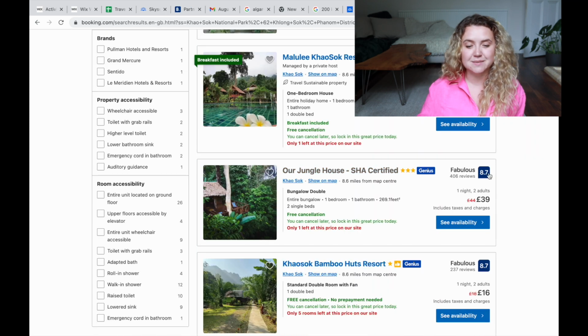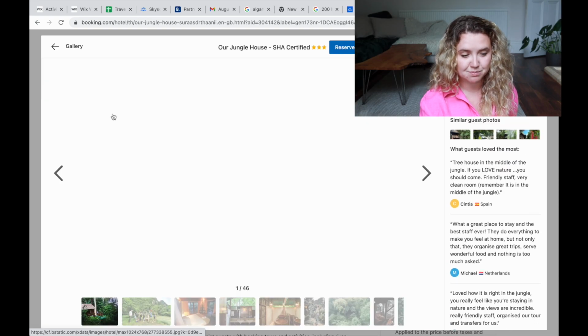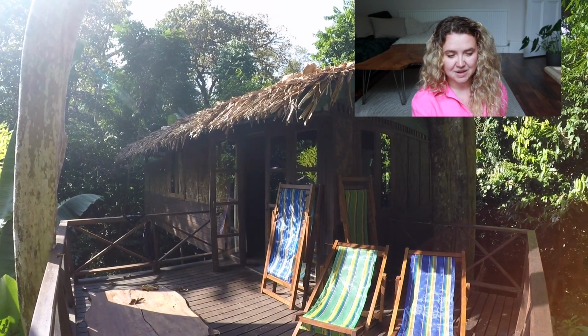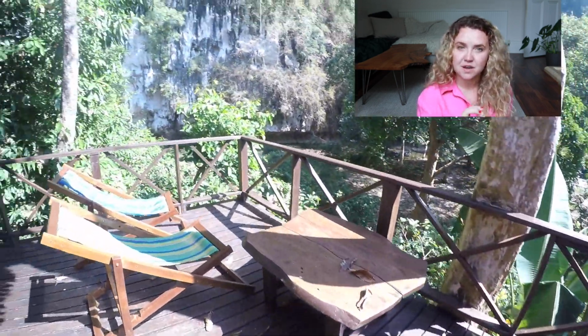I've stayed here a few times. It's called Our Jungle House. It has really good reviews. And if we look at the pictures, you can see you stay in these beautiful tree houses. I've got some pictures here of us staying in the tree houses, and it's not cheap, but for the experience, it's absolutely amazing. And this place will help you organise trips to go and stay on the lake.